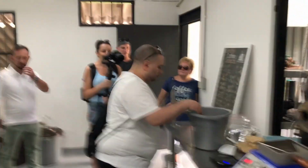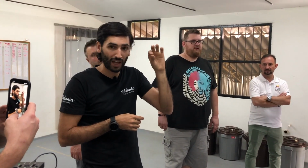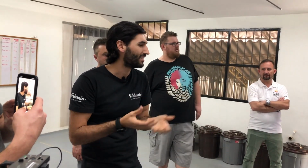When you see a Starbucks hopper, like the bean hopper itself, the beans look oily, right? They look black and oily. That's a second crack roast. That is beyond being burnt. And that's why it tastes very bitter.